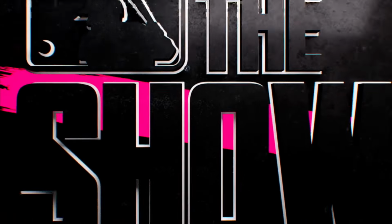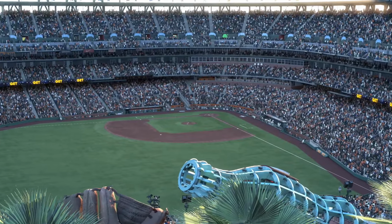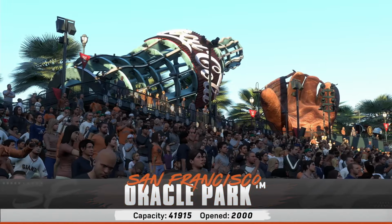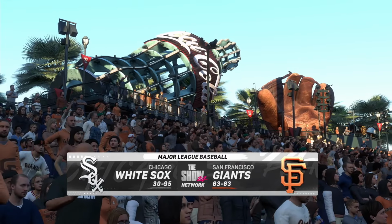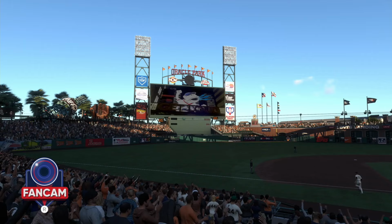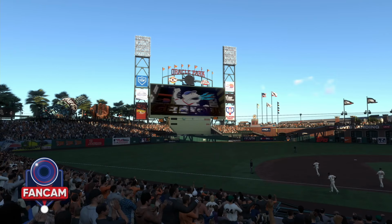Welcome to 24 Willie Mays Plaza, the home of the Giants and Oracle Park. Interleague Baseball on MLB The Show. It's the Chicago White Sox taking on the San Francisco Giants. First pitch coming at you right after the break.